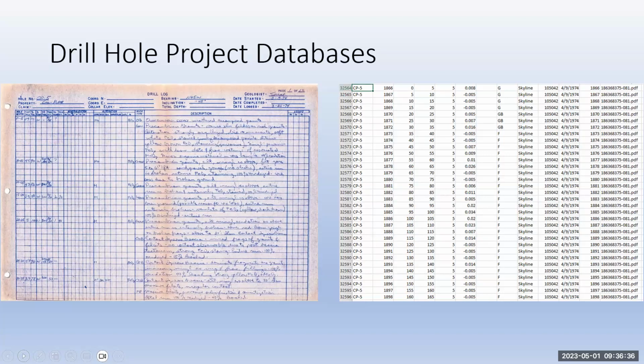The computer printout files were processed using an OCR text recognition system. The results were compared against the originals and any errors were corrected. Those results were then checked against the assay certificates and any discrepancies were corrected. Subsequent assays were scanned from assay certificates and verified.